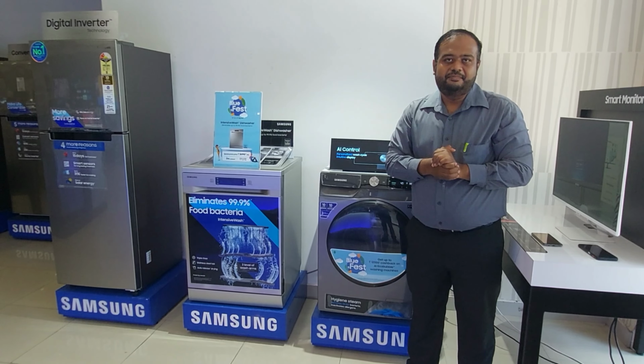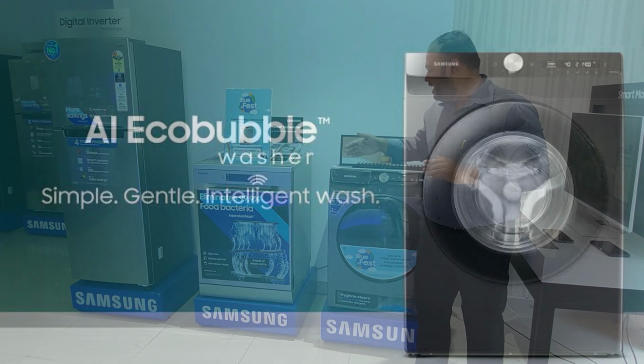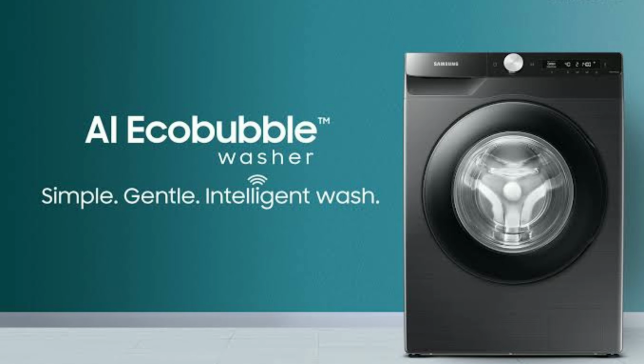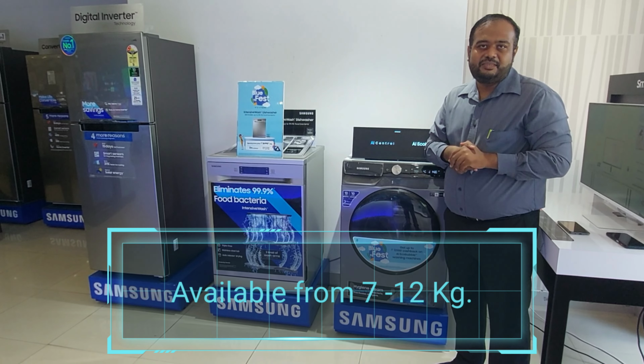My name is Junaid and I'm very excited today to introduce you to Samsung's latest AI EcoBubble washing machine that delivers simple, gentle and intelligent wash, available from 7 to 12 kgs capacity.